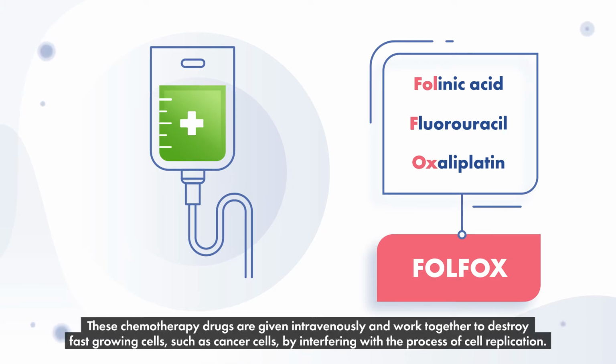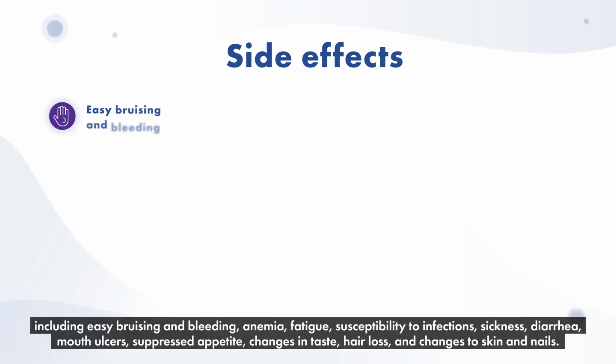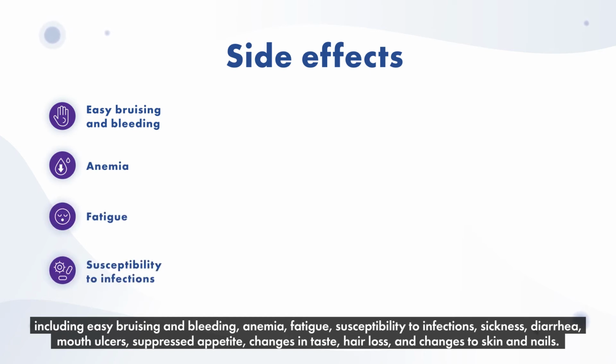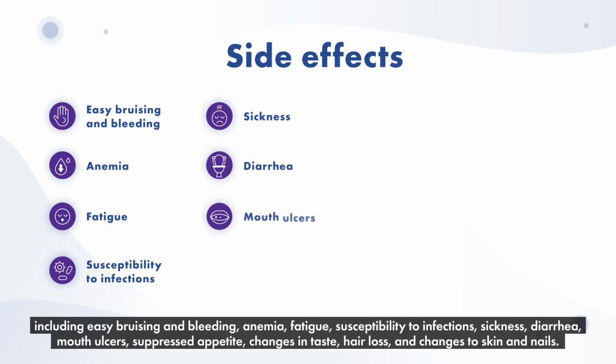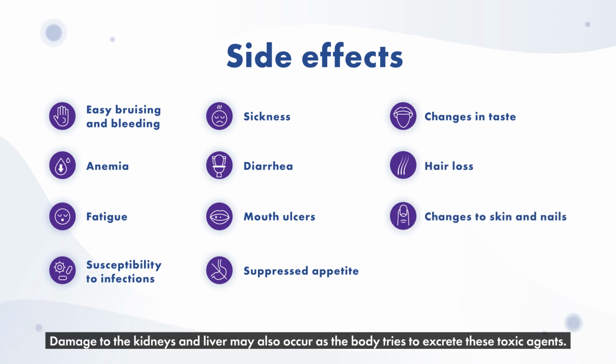These chemotherapy drugs are given intravenously and work together to destroy fast-growing cells, such as cancer cells, by interfering with the process of cell replication. However, because other cells in the body also divide quickly, they can cause a number of side effects, including easy bruising and bleeding, anemia, fatigue, susceptibility to infections, sickness, diarrhea, mouth ulcers, suppressed appetite, changes in taste, hair loss, and changes to skin and nails. Damage to the kidneys and liver may also occur as the body tries to excrete these toxic agents.